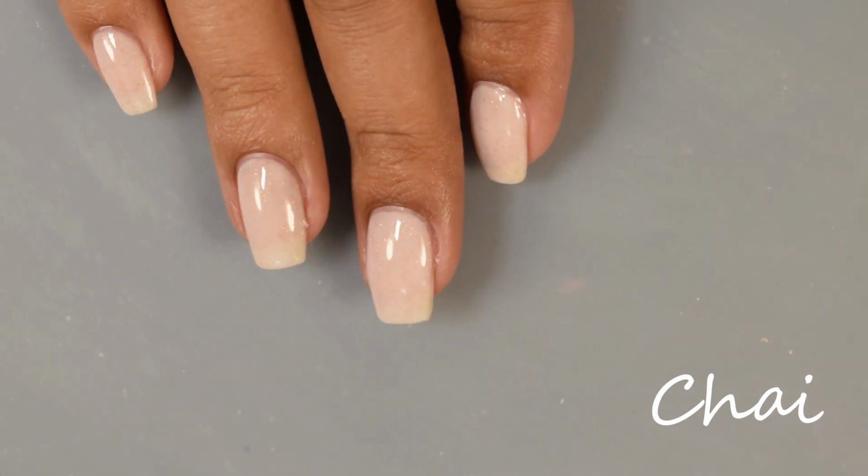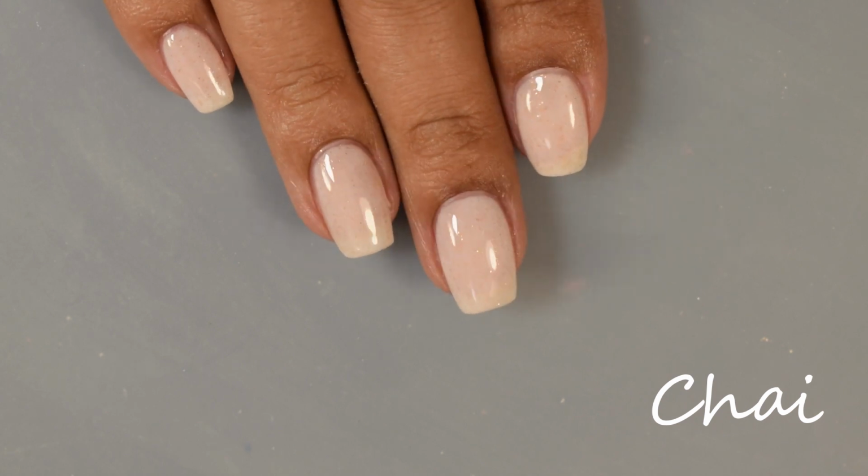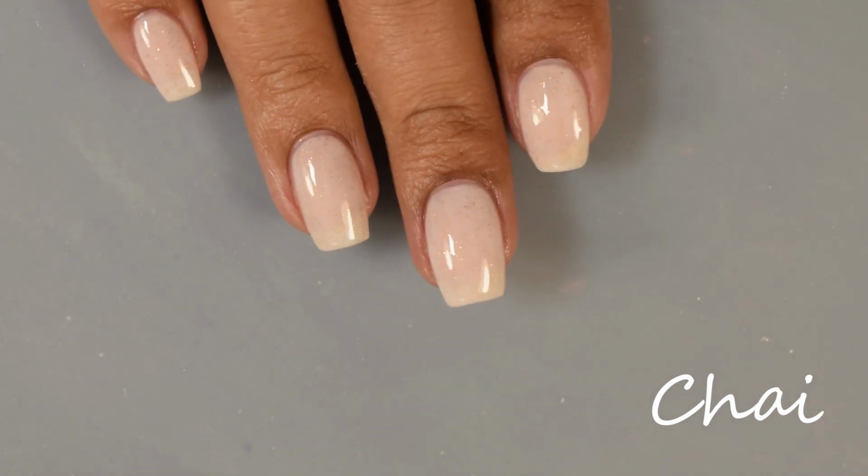So here you can see a touch of my VNL, my visible nail line, on the full hand shot, but honestly I thought it looked just fine in person.